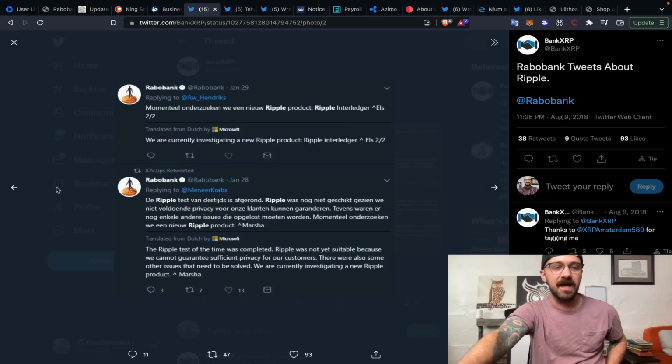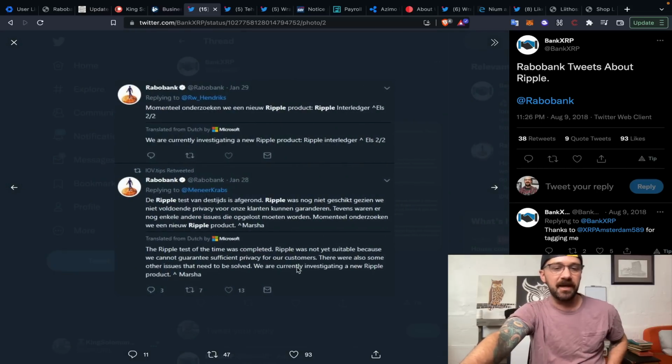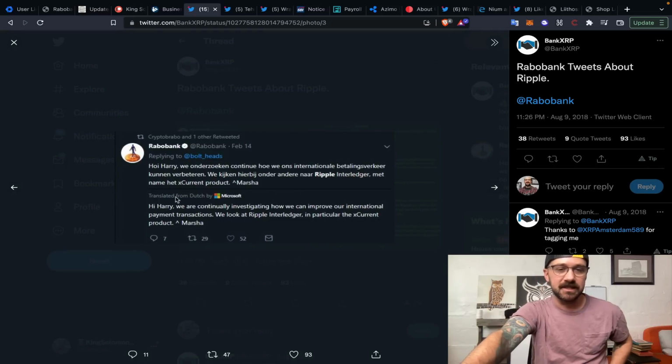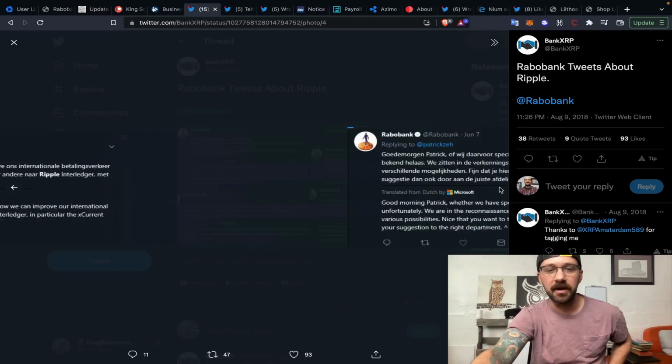Okay, so if they used xCurrent, and this is 2018 in July, I believe xRapid for XRP utilization was announced either October, November, December of 2018. Rabobank is telling you that they were investigating a new Ripple product in 2018. Continually investigating how we can improve our international payment transactions. We're looking at Interledger, in particular the xCurrent product.